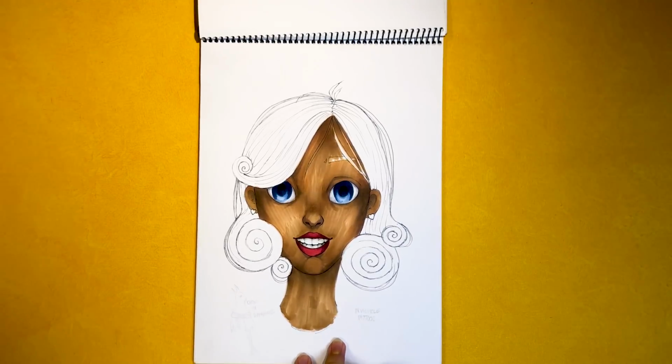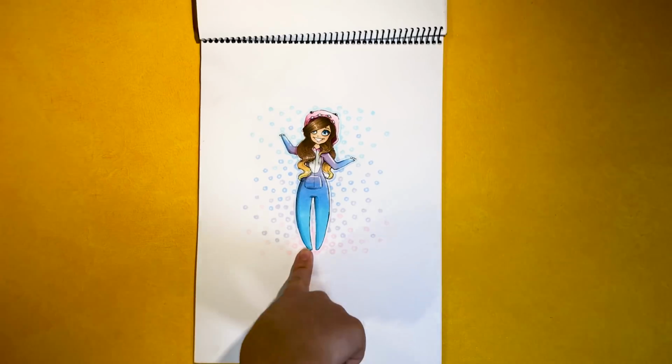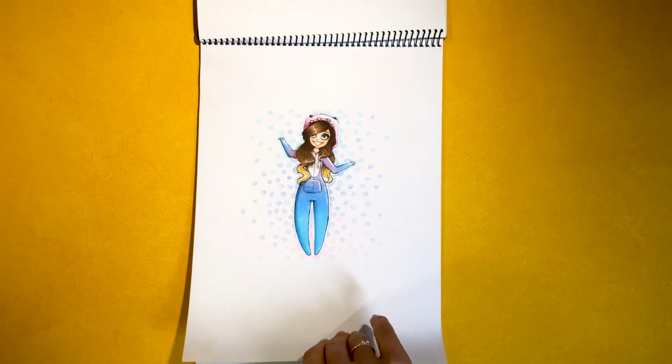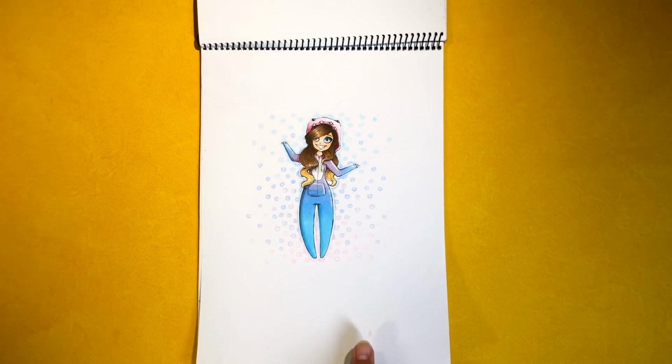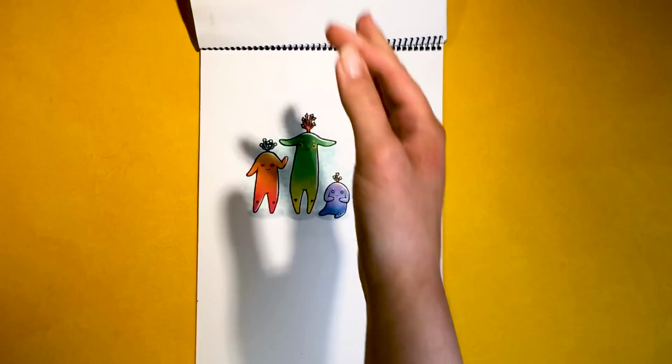Don't know what happened here. She looks like she's made of wood. And I think this was like my first ever commission. It was some random girl who had followed me like 2 minutes before she DM'd me. And I was like, hey, can you draw this for me? And I didn't ask for any money, so to be honest, it's not really worth any money anyway.